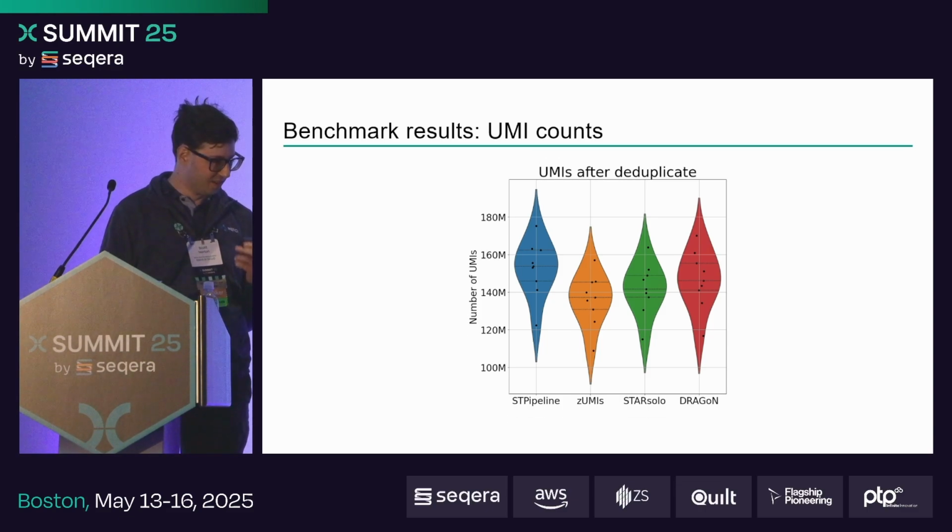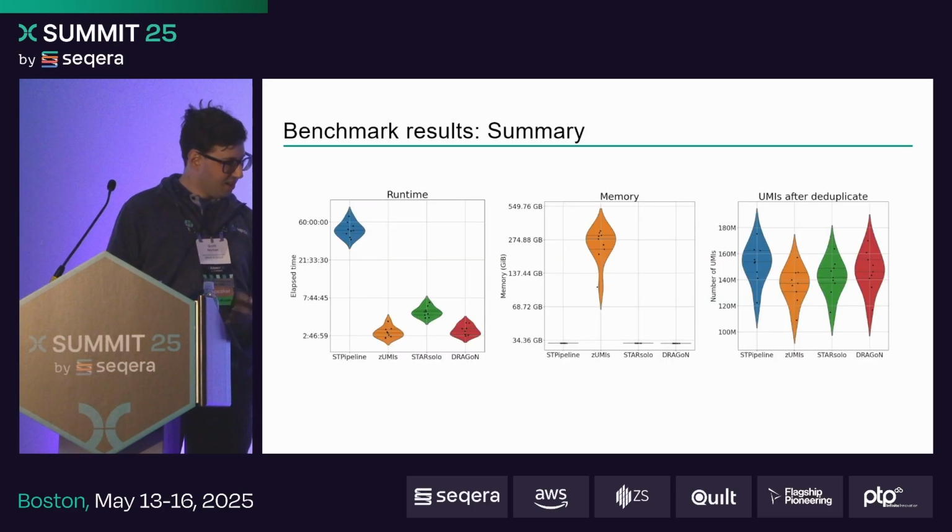All right. Now with Star Solo, this was run as a standalone, so there's no upfront QC and filtering or adaptive trimming. So that would have to be built in, and that would increase the runtime for Star Solo as well. All right. So quick summary of the benchmarking.